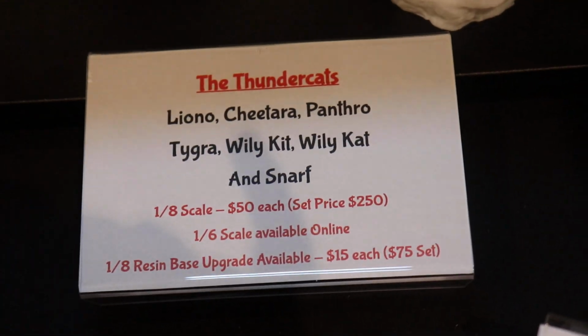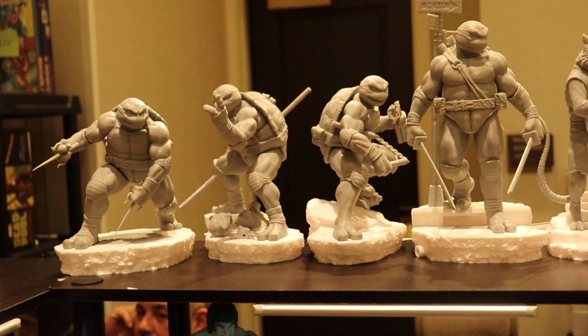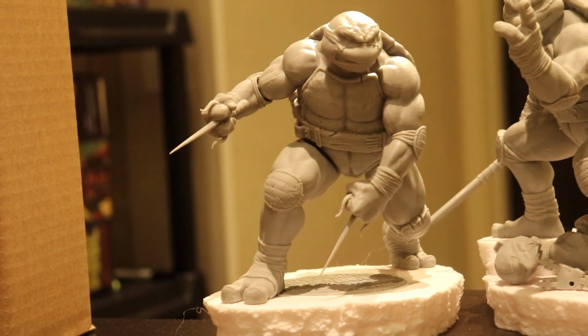Attention vendors, the show is closing in a half an hour. However, after the show closes, if you would like to come in the hallway for a group photo, we're going to take a nice picture of everybody. If you want to come, we'll be outside about 5 o'clock.